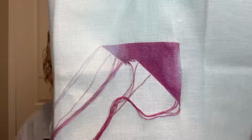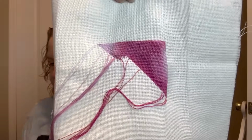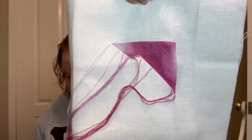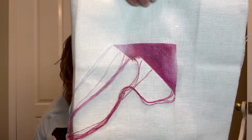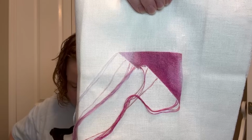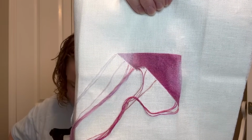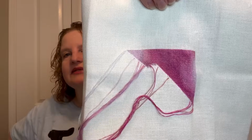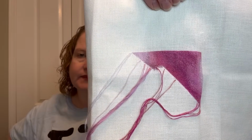I started the month off at 3,111 stitches done, and I was at 3.73%. I put in 200 stitches on this, so I am now sitting at 3,311 stitches done. Out of 83,325, I am at 3.97%. So there we go.